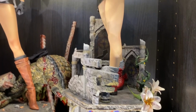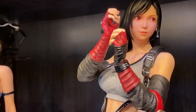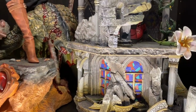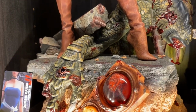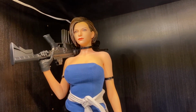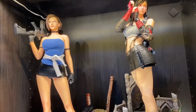This one is our final Tifa. I would say her eyes and her face in general are the most accurate to the game. And in general, I think she has the softest features and is nicest overall. I also really like this stand. And next to her is Jill. Is it Jill? What is her name? Oh. Yeah, but you can see the details on these. These are pre-ordered, and then we wait years for them to be painted and shipped to our place. Yeah. Two really tall ladies.